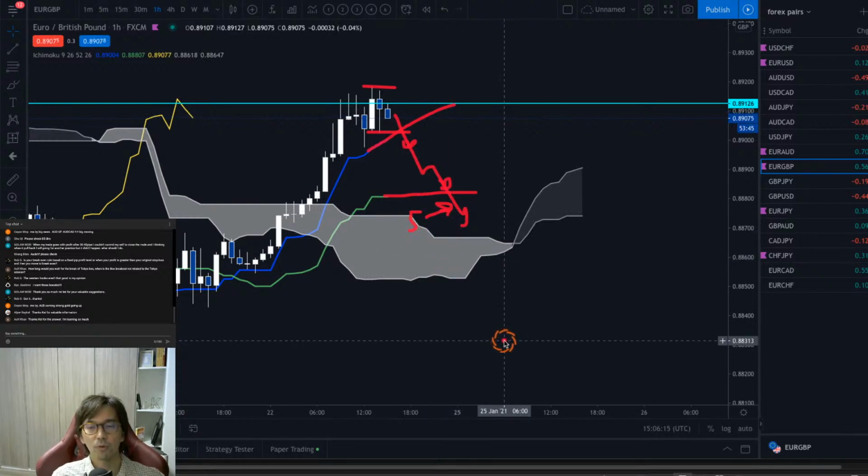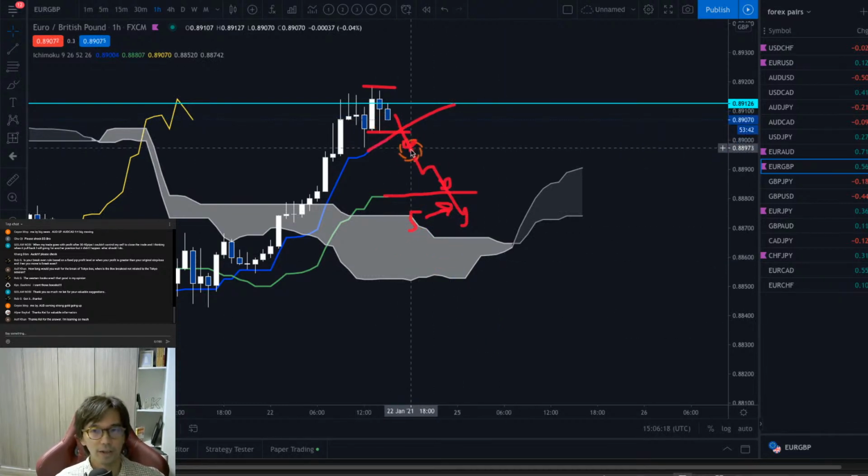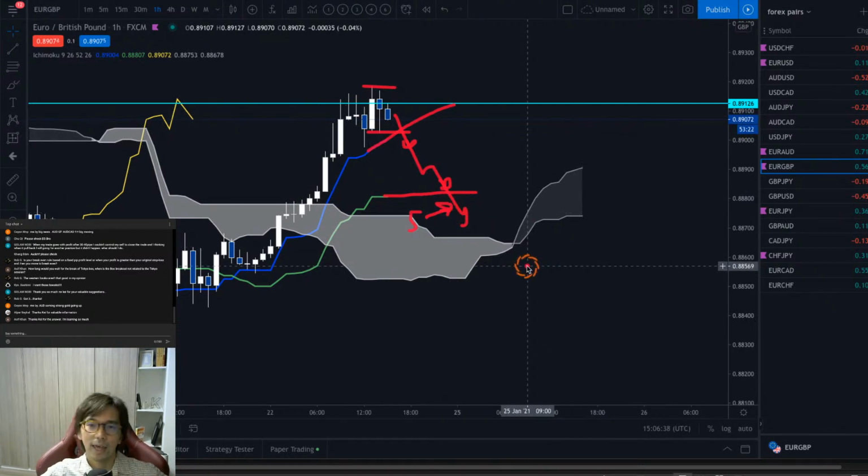It depends on whether you want to become aggressive and sell over here with a tighter stop loss and a lower winning rate, or wait for further confirmation, become more passive, and take a sell here. You might lose all these pips, but you can increase the win rate this way. So it's your call, and it depends on your trade style. That will be the scenario here.